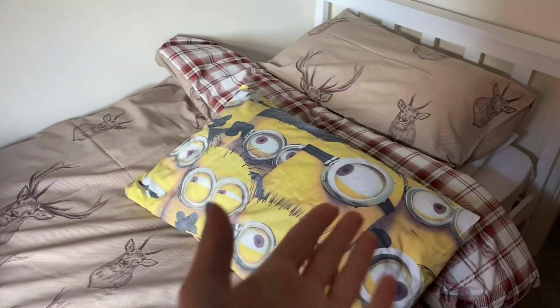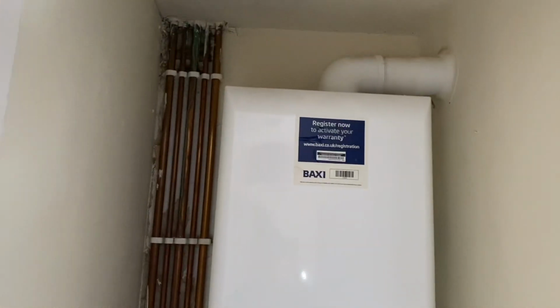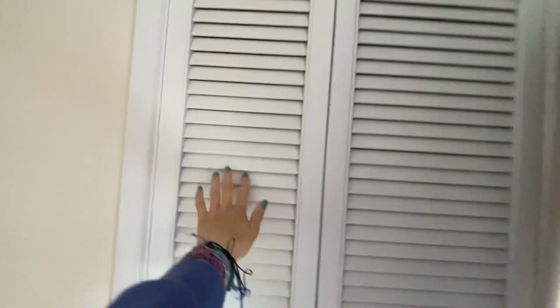My bed, yes, that is my pillow. It's Minions. Don't judge, love them. Suitcases, this is the wardrobe, the makeshift wardrobe. In floor for your clothes and this thing, boiler thing. Yeah, that's the wardrobe. I do like the, that's gonna scare me. Okay, I like this design of the wardrobe doors. Yeah, really like that. Anyway, there's two of my suitcases.